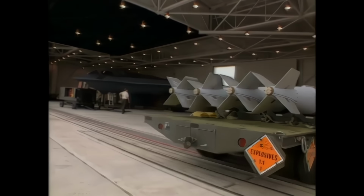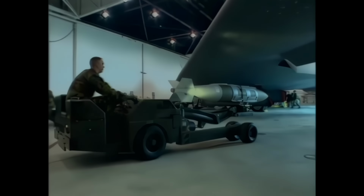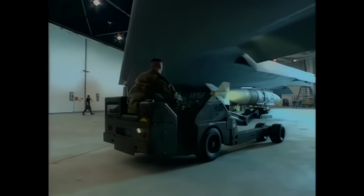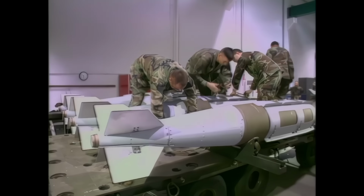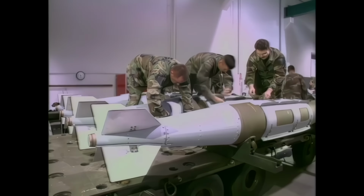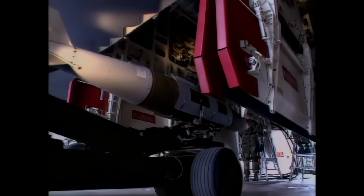A highlight of the stealth bombers' weaponry during the Kosovo crisis was the deployment of the Joint Direct Attack Munitions. JDAM transformed unguided bombs into highly precise weapons, contributing to the success of the B-2 in the 78-day air campaign. We strapped on a tail kit. It has fins that move, and these GPS satellites, the global positioning system, feeds it current information, updating it all the time, all the way down until it strikes the target.